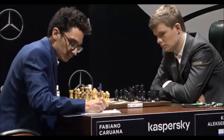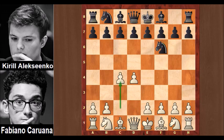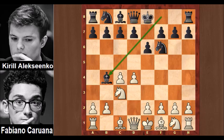The next game to finish was an America versus Russia clash. Fabiano Caruana had the white pieces and he played against Kirill Alekseenko. And also let's look at this game from the start. d4, knight f6, c4, e6. And we see a Nimzo Indian. And now Caruana plays f3, a very sharp line, dangerous for both sides.